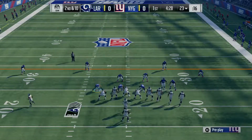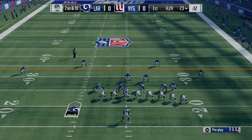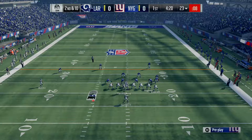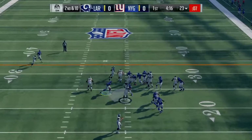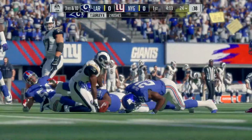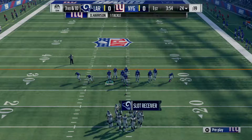Kind of running there at your own risk against that 4-3 and that big line, aren't you? Yeah, and I don't really run it against a good 4-3 team that well because I've got to get those guys on the move a little bit. If you're a static running team, meaning you just want to run it in the middle, you may have some trouble against good defensive tackles. That's what we just saw on that play. No gain on that one as it brings up a 3rd and 10.